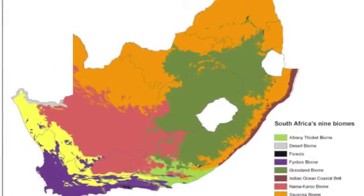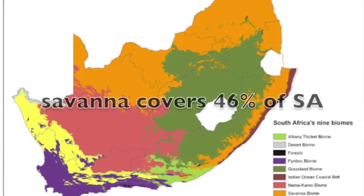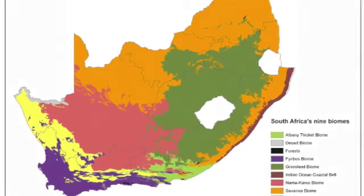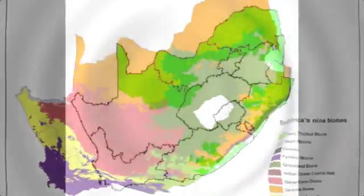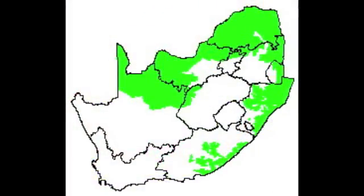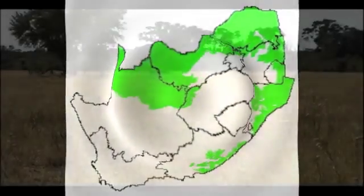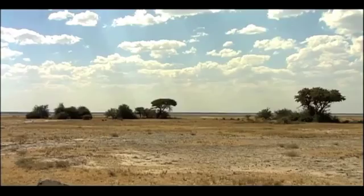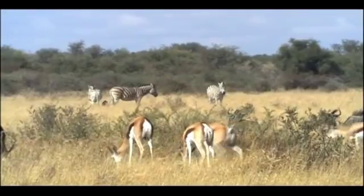The savanna is the dominant vegetation in Botswana, Namibia, and Zimbabwe. It ranges from the high veldt and Mpumalanga to the Kalahari Desert and the peaks of the Drakensberg Mountains. The climate in the savanna biome is usually warm, with temperatures ranging from 20 to 30 degrees Celsius.